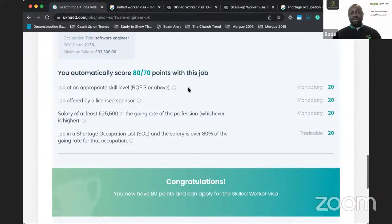Something I failed to talk about is the shortage occupation list. The shortage occupation list is a list of jobs in the UK that they realize we have a shortage of these people in the UK. For tech, several tech careers are on the shortage occupation list. I'll leave you to go and search for that list. If you just put what I've just said on Google, you'll find the list there. On that list, you will be able to find different roles in the field of technology that the UK government has recognized as occupations where we have a shortage of professionals, skilled people in these roles.